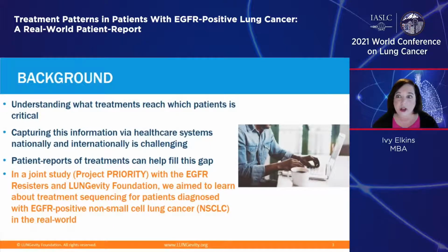Through Project Priority, a joint study with the EGFR Resistors and Longevity Foundation, we gathered this data directly from patients diagnosed with EGFR positive lung cancer. In the following slides, I will talk about what we learned about real-world treatment sequencing for these patients.